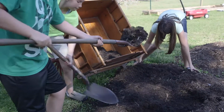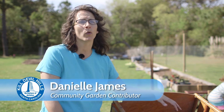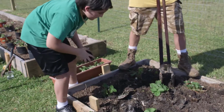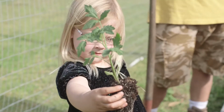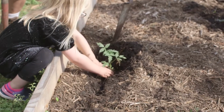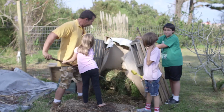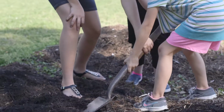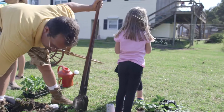It's been a wonderful experience to have the students and children understand how important plants are in our everyday life. It feeds us, it gives us energy, and having healthy foods that they're growing with their own hands makes a difference and makes them appreciate their food that they take in and put into their bodies. And we're planning our future of having the students come out here once a month and understand how their food is grown and the importance of the nutritional value and how they can be a part of making our community better.